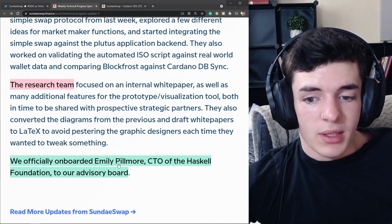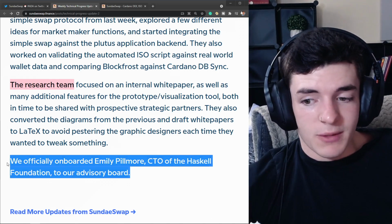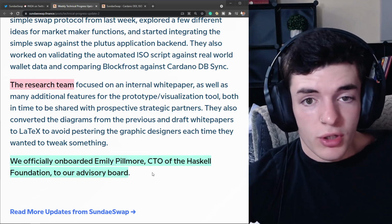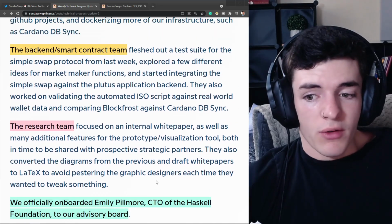We officially onboarded Emily Pillmore, CTO of the Haskell Foundation, to our advisory board. That's pretty huge considering Haskell is the main programming language for Cardano, and that is just a good addition to the team, I think, and it's going to help them make good decisions for their DEX.